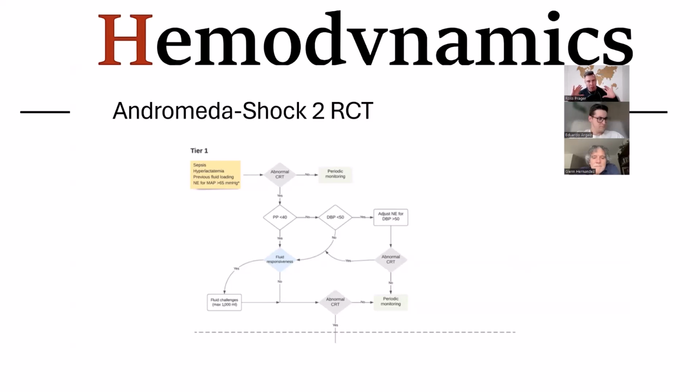And so really kind of with this in mind, that at the core of a resuscitation paradigm is capillary refill, I'm going to hand that over to Dr. Hernandez, and let's kind of hop into the discussion here.